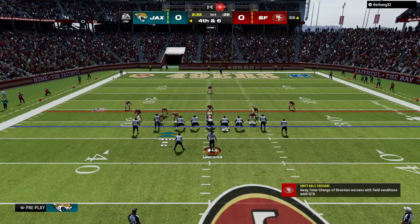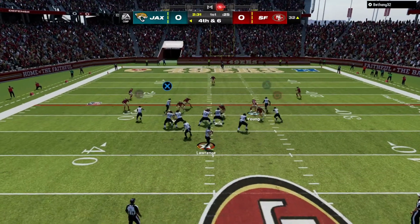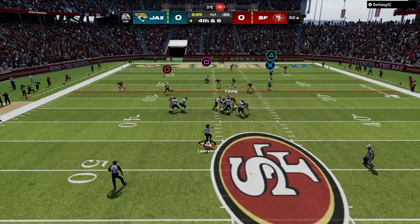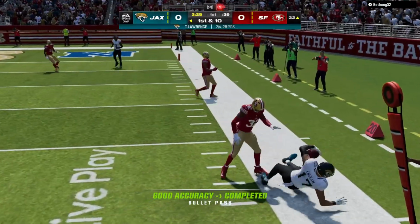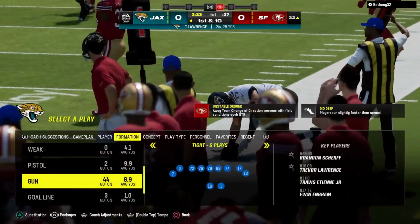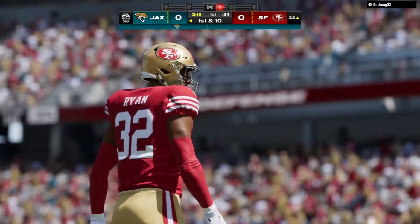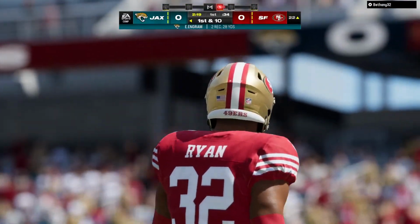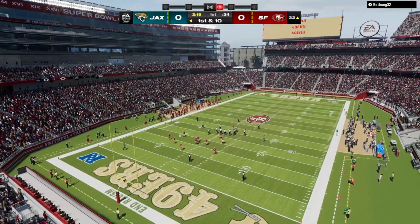And on their first drive, the offense staying out there. They're going to go for it on 4th. And they'll try and throw for it with Lawrence. Able to find the open man. That's complete. And he'll be taken down, but he does have 1st down yardage. Give them credit. They knew what they wanted to dial up on 4th. They executed it for 9 yards, and the offense stays out there.